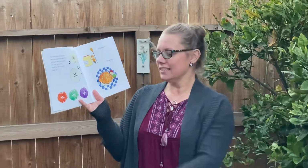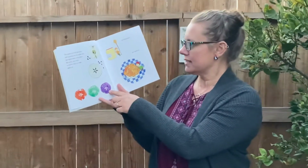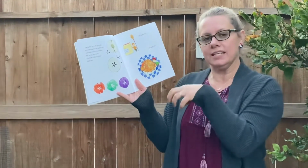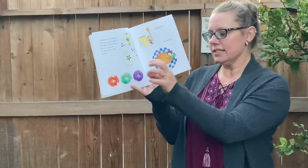The apples are still growing and ripening on our apple tree, and apple trees everywhere. But soon, very soon, it will be time to make apple art. Look at these apple arts. They cut their apple in half, they dipped it in paint, and then they made art with it. You could try that at home too. I bet that would be fun.